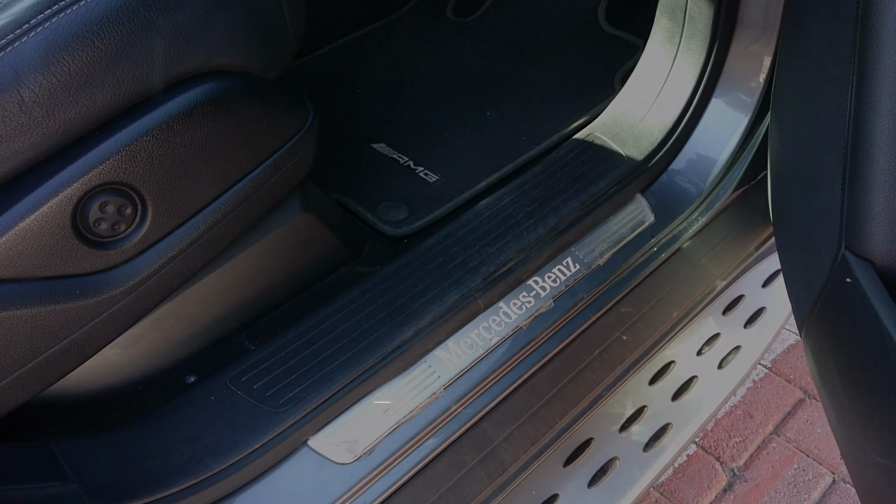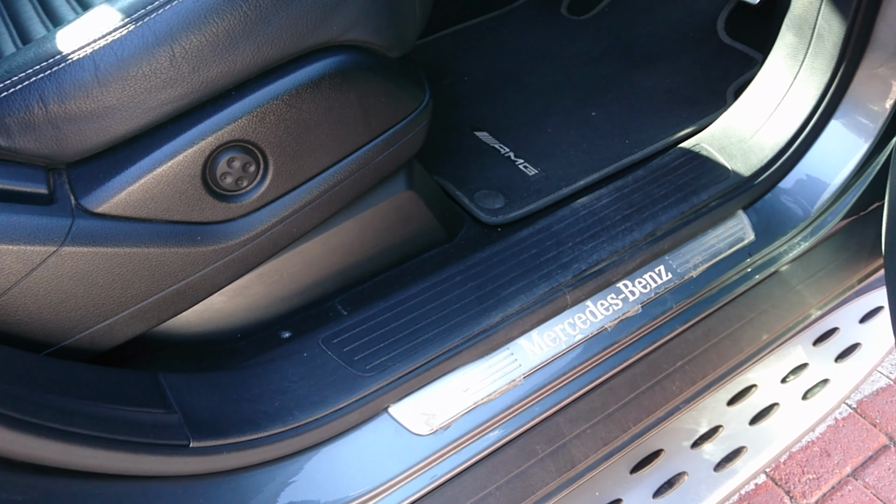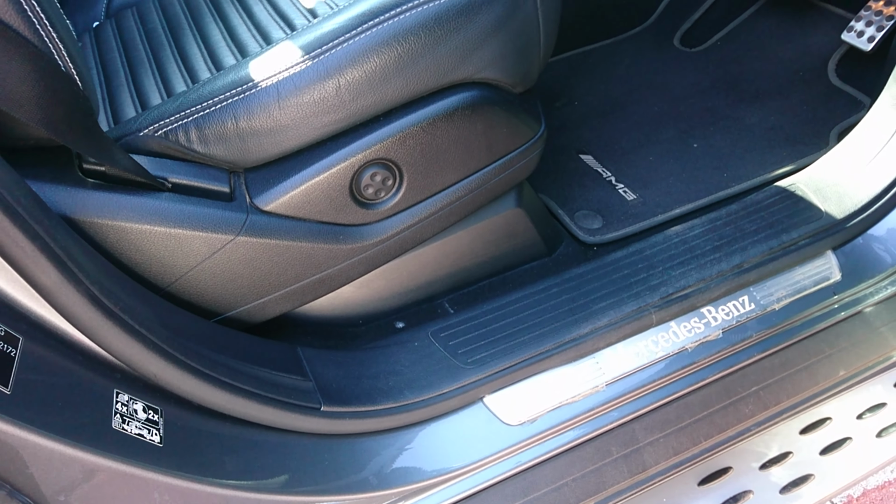So it's either this blue or a warm white yellowish color, or just white like the Mercedes-Benz wording there is. You can change the ambient lighting to that color, and that's basically all the ambient lighting you get. It's not like the Mercedes of nowadays that look like a Christmas tree at night. It's very subtle.